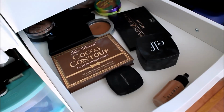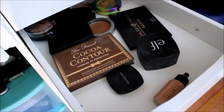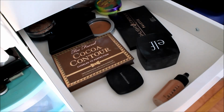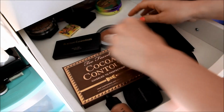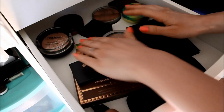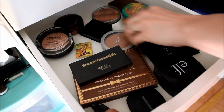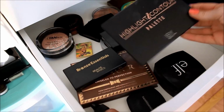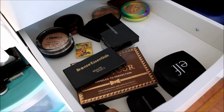This is my bronzer, contour, and powder drawer. It's my least favorite, not my least favorite products, but my least favorite because I don't have any containers to put them in. So it just is such a mess and I don't like it at all. I need some sort of contour palette, so I'm going to pull in this IBY Beauty one. I haven't used this in a while. I need maybe one more bronzer.